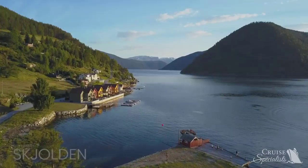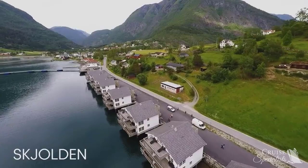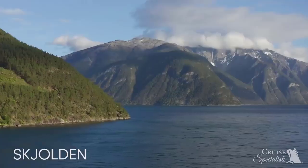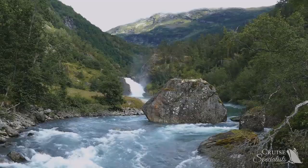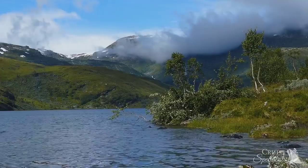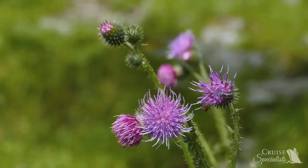Your cruise itinerary might also include a stop in Skjolden, a tiny village located at the end of Sognefjord, the longest and deepest fjord in the world. Explore the beauty of this small town. Take an idyllic hike through gorgeous valleys where you'll pass by small lakes, waterfalls, and colorful fauna.